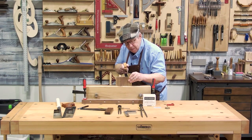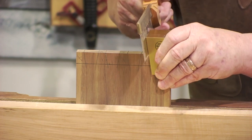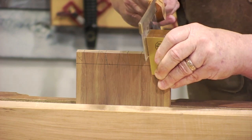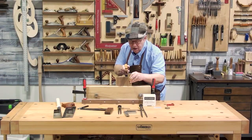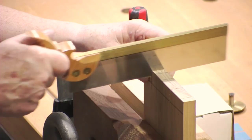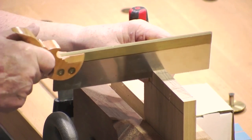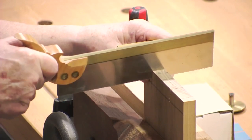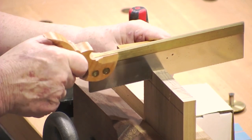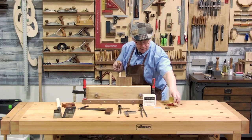All right, so I'm going to cut till I'm at full depth here. All right, I'm not there yet, but I'm getting close. All right, so right there, I've arrived at full depth.